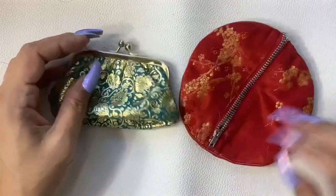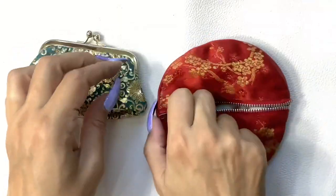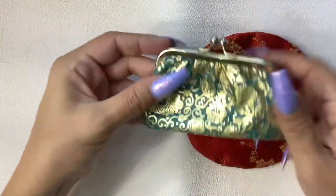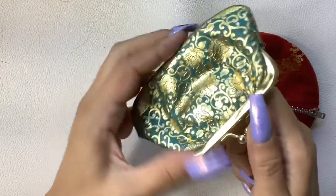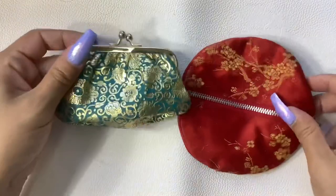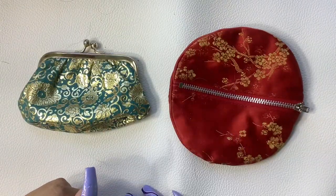Okay. And then we just have these two little bags or pouches. I don't know if anyone would be interested in these. A little zippered pouch. And then this is like a little coin purse pouch. And we'll just do 5 and 4. All right, so those are the boxes.